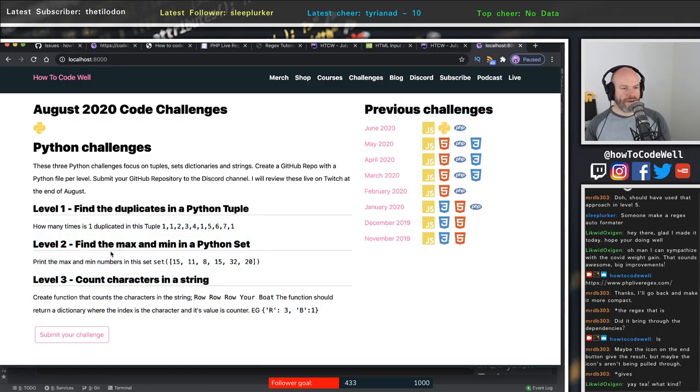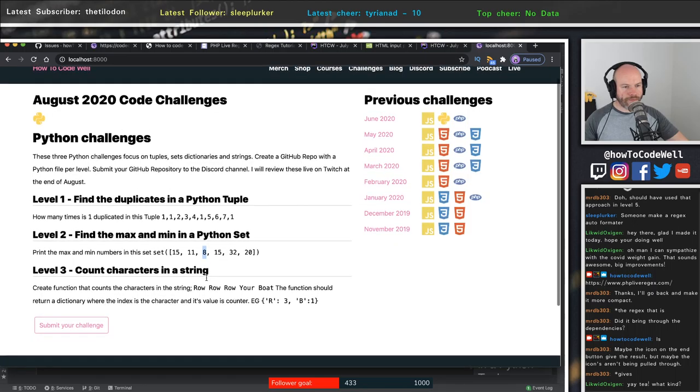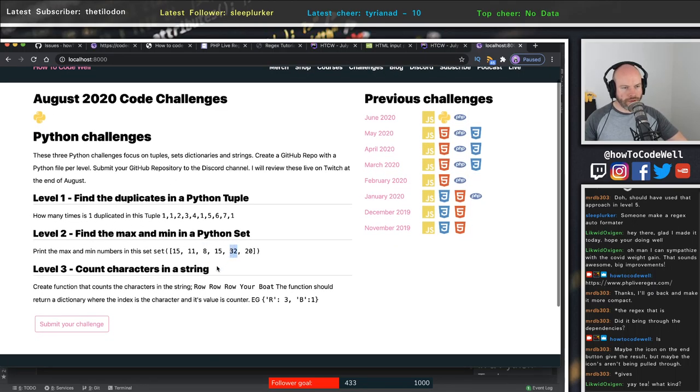Okay, level two. Find the max and min in a Python set. So this is a Python set. And I want to print out the maximum and the minimum number in here. So the minimum would be 8 and the maximum would be 32. So write some Python routine that will go over this set and find the minimum and maximum. Now there is a sneaky way to do this.